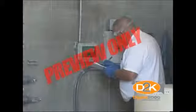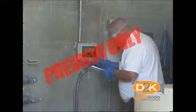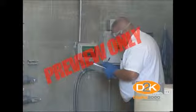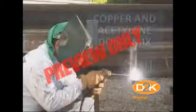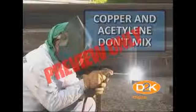Never install distribution lines where a high concentration of a leaking hazardous gas can build up and cause a fire or explosion, such as behind a wall. Due to incompatibilities, copper piping must never be used for acetylene products.